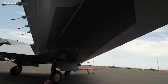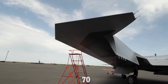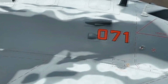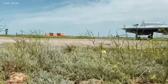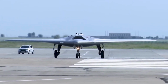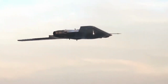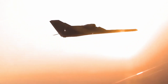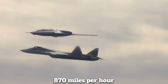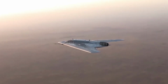But their idea is somewhat different. Russians are working on a supersonic drone, the S-70, commonly known as a Kotnik or Hunter, intended to compete for air superiority. Similar innovations have existed for a long time, and there have even been some ultra-fast vehicles, such as the Taranis, but the Hunters, the world's first hypersonic drone, are the first of their kind, capable of traveling 3,700 miles and reaching speeds of more than 870 miles per hour. The drone is faster than several existing aircraft, including the Tempest.